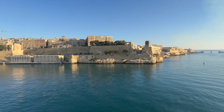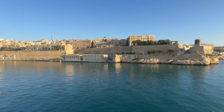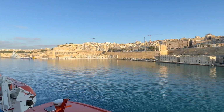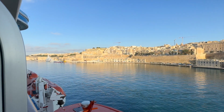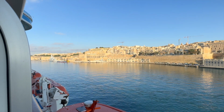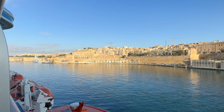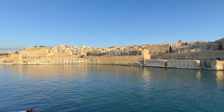This is where we will be taking you today, day 4 of our cruise. Check it out. We will do a walking tour today and take you along for anything that looks phenomenal, which should be quite a lot. So stick around for a fantastic day in Malta.